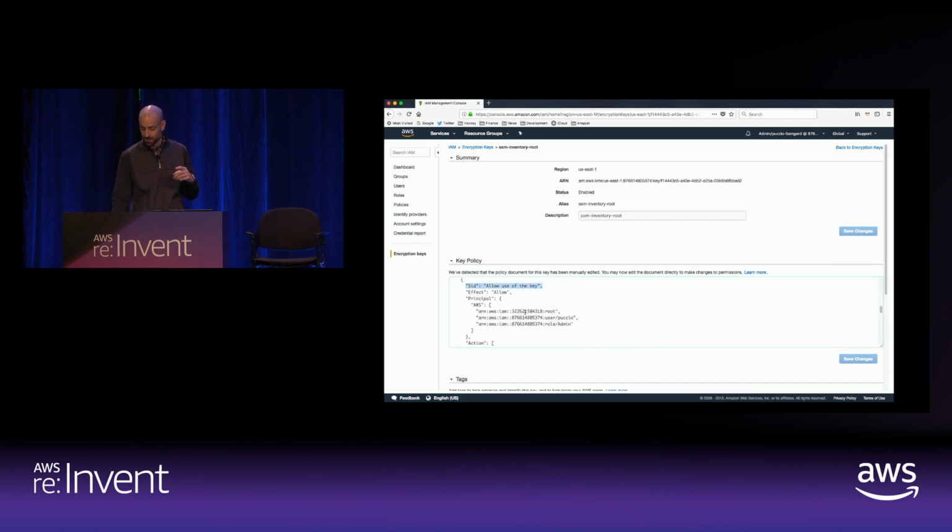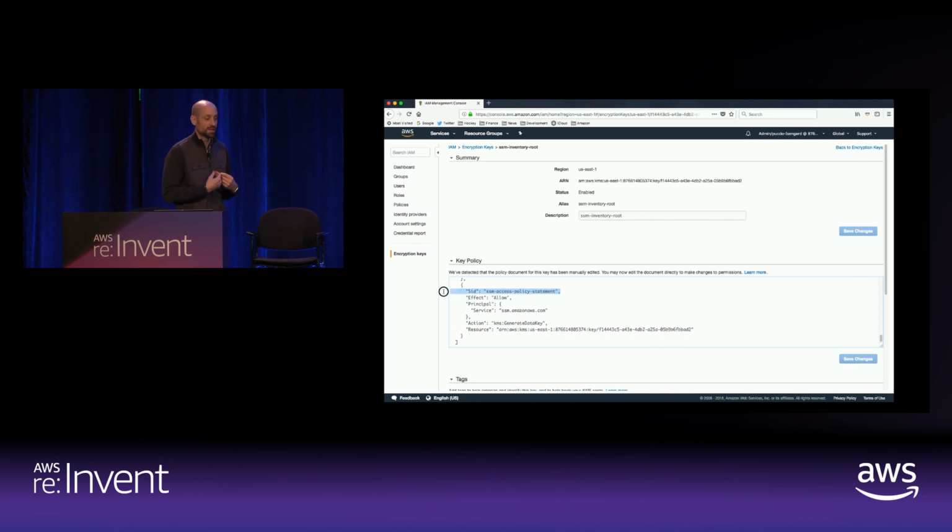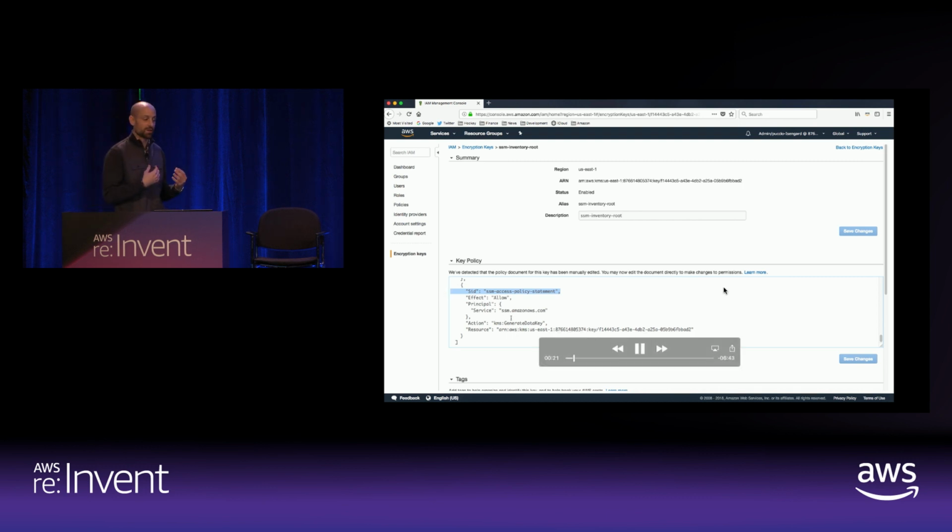You can see what I'm doing here is taking this key and trusting it to various different accounts. The other thing I'm doing, and I'm going to hit pause here while it goes, is allowing the principal of SSM to use this key. Right? So this key is not only shared out with the various different accounts to encrypt and put data, but it's also going to have the ability to trust it with the SSM service as well.